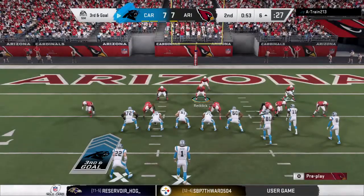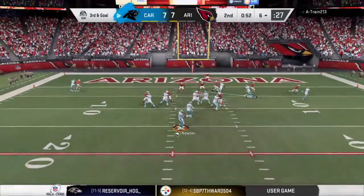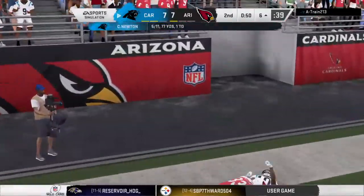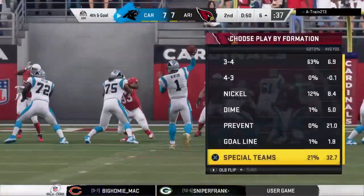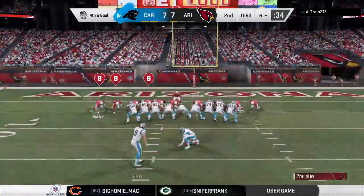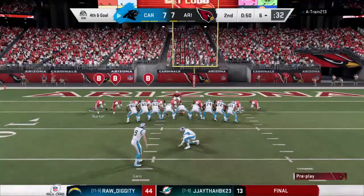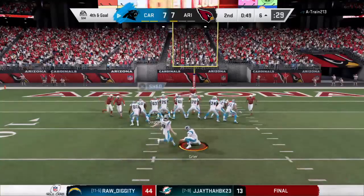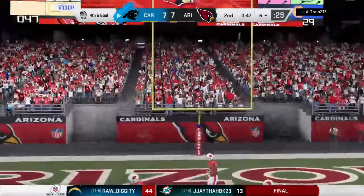A shotgun snap for Newton. To the end zone, but it's incomplete. You hear the calls for a penalty, but I just don't think so. I think in this situation, the defender was making sure his guy couldn't hold on to the football. So I don't see anything that warranted a flag. No, I'm with you. There was contact, but I'm happy they kept that flag in the back pocket.